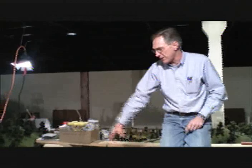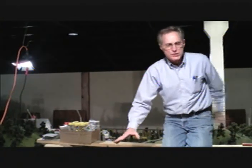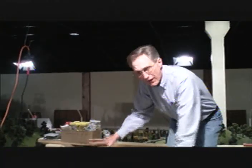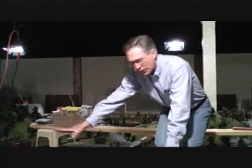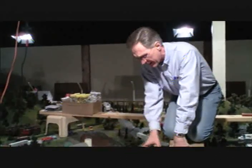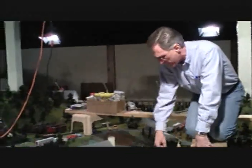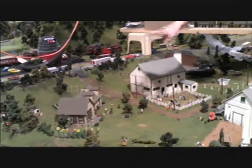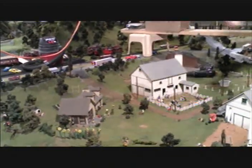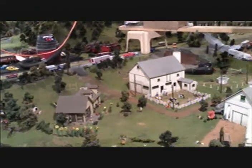I'm on top of the layout again, and I'm here at the Guernsey farm that is just to the left of the fire scene, if you've been here before. And this scene here is really an original scene. It's been here. The buildings my dad built back in 1961, the two barns, and the farmhouse itself, he built back earlier than that. He built that back probably in the early 50s, and it was actually two houses instead of one house. And when he brought the display up here to the Choo Choo Barn, he decided to put the two houses together and make one bigger farmhouse.